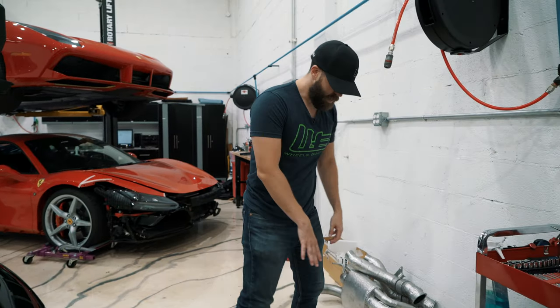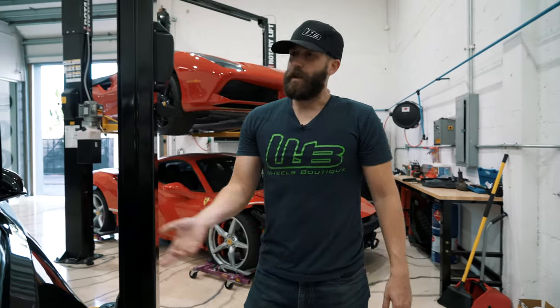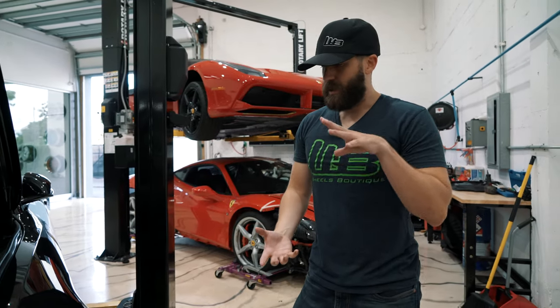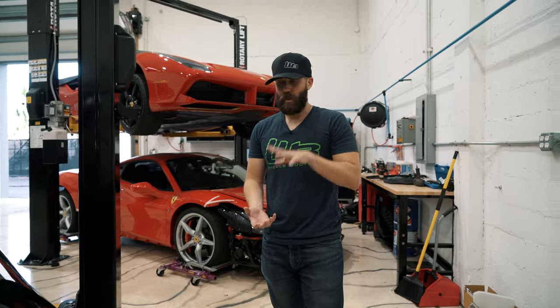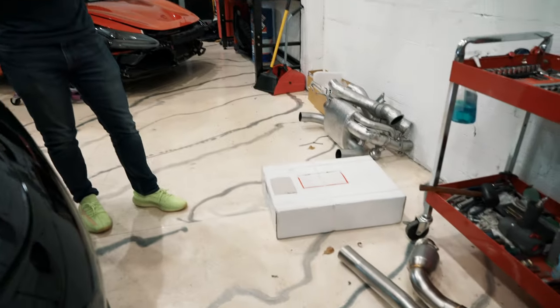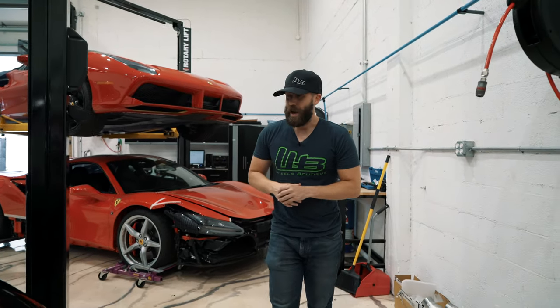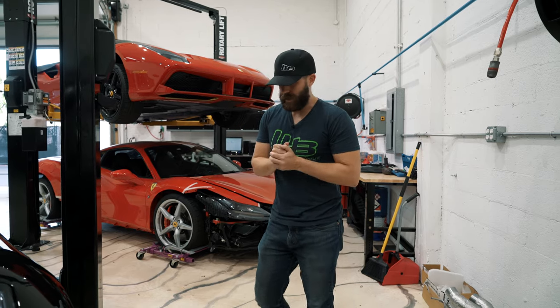Then in this box over here, we have the Novitec sports springs. I've said it many, many times on the channel before, the Novitec springs make it ride better, lower the ride height, and on some cars they're adjustable. On this one, I'm not sure if they are or not, but if they are, you sure as hell bet that we are going to slam it, as a lot of people like to say.